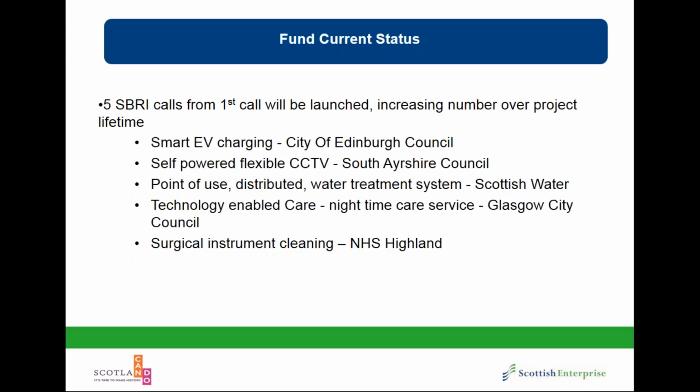So the first one we kicked off was looking at smart EV, electrical vehicle charging, with the City of Edinburgh Council. It's looking particularly at the control aspect. So can you predict and identify demand for electrical vehicle charging? Can you predict and understand when energy prices might be at a premium if you are generating energy? So when do you charge? When do you produce electricity into the grid? To look at a low carbon element to this as well. So potentially solar panels with battery storage, with a charging infrastructure, and with a smart control system.